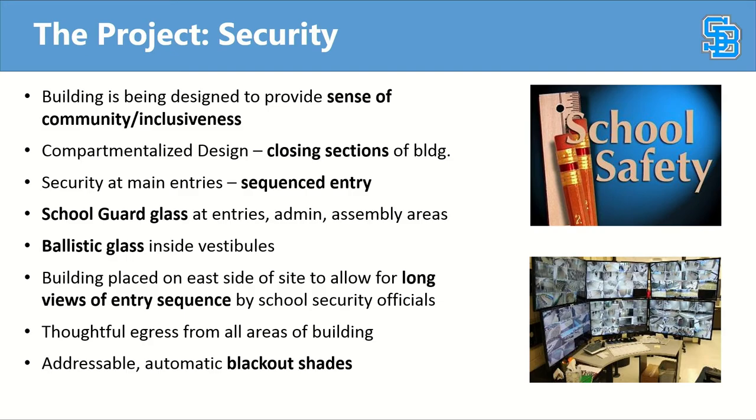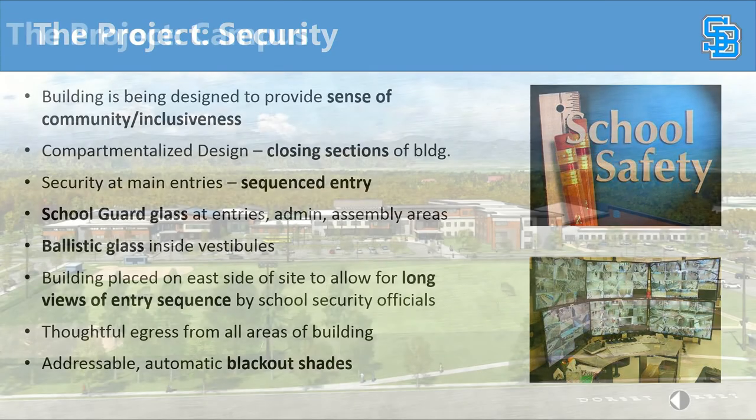And studies have shown, there are white papers about this, that really the biggest thing for preventing any major issues with regard to security is promoting that sense of inclusiveness and making sure that kids feel like the school community is there for them. And that's what the buildings are meant to do. There are all kinds of design features, which we won't go into tonight, but there's a lot more in the community meetings that are coming up if people have questions about those. But through design and through location and through site design, we've really thought about security carefully.